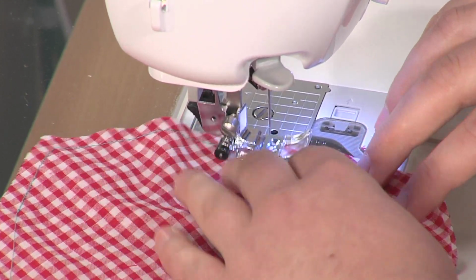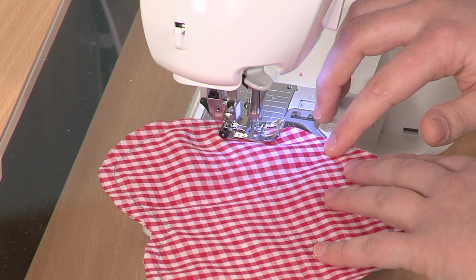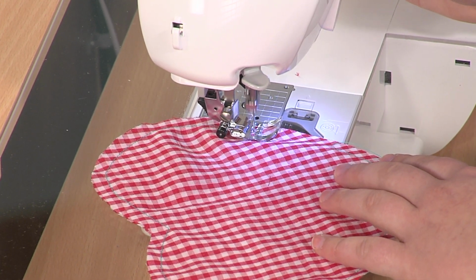If you have really slippery fabrics, you can use pins to keep them together. I'm going to stop right there and back stitch.